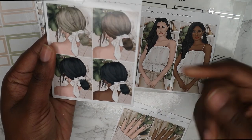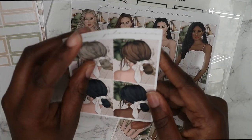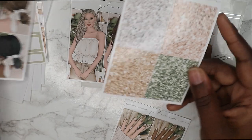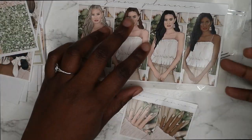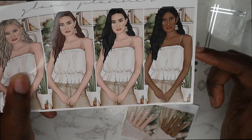And this girl, I love her. I just love how she draws this girl with curly hair. I just appreciate the little things like that, you know. And then the glitter headers, and then we've got our tool girls. So of course this is the girl I'm using.